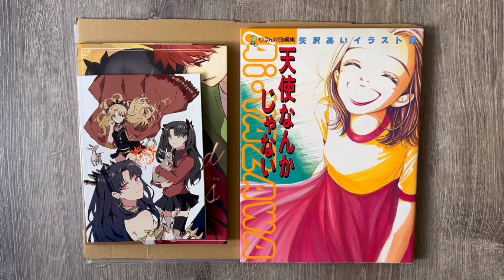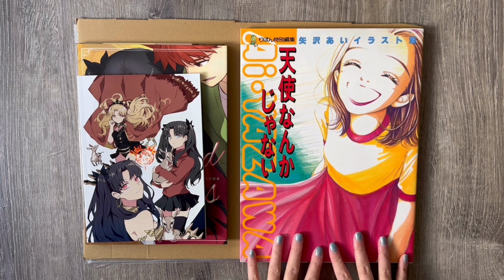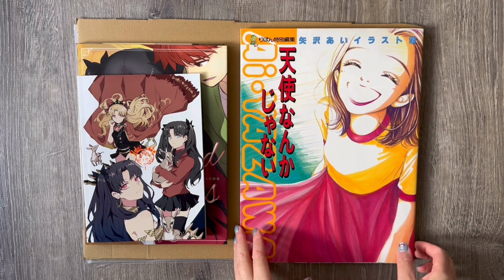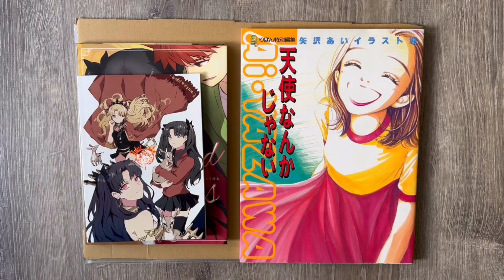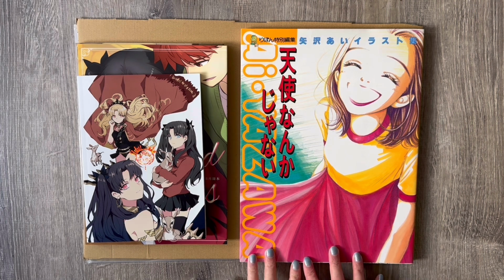So here is the rest of the items that I got using Nyokyo. I have this illustration book that I bought from Mercari Japan, and then the rest of the items I bought using the Nyokyo link proxy service. So if you enter the link, Nyokyo will try to buy it on your behalf. Anyways, let's go through the illustration book first.